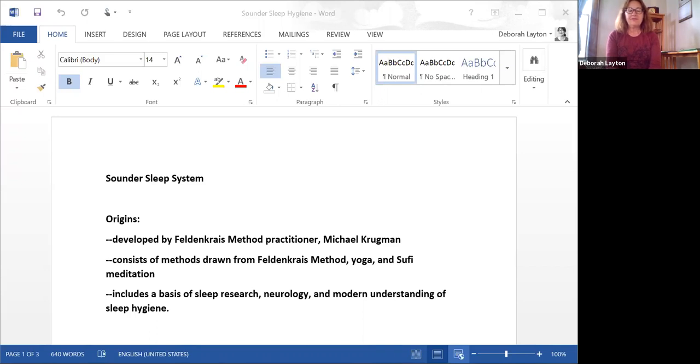As part of how Michael taught this technique, he would include a strong basis of research from sleep research, neurology, how the nervous system works, and a modern understanding of sleep hygiene. So in addition to conveying these techniques, students also came to understand what some of the causes of sleep issues were, and how to work with them in a more effective way. Michael was constantly updating, adding to, renaming, and occasionally removing some of the techniques from his training programs.